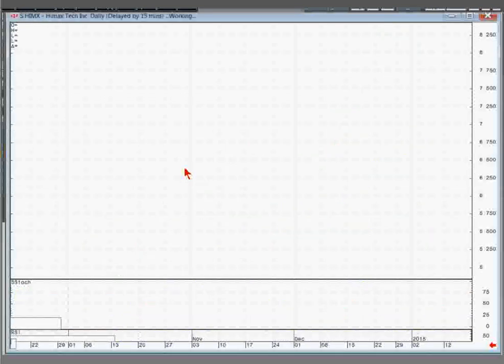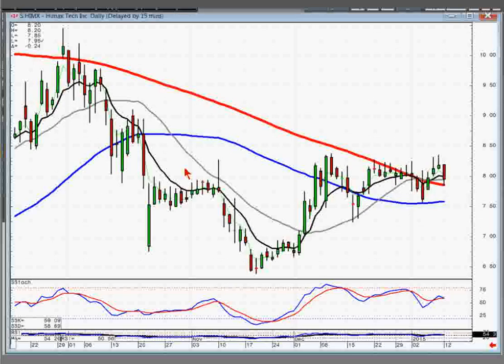HIMX, sideways. It should have been closed out today. Another one that I'd rather buy at 8.45, knowing that it broke out to the upside.